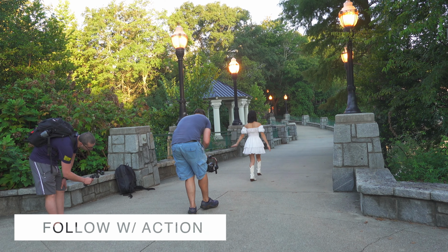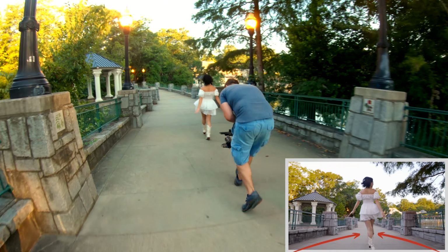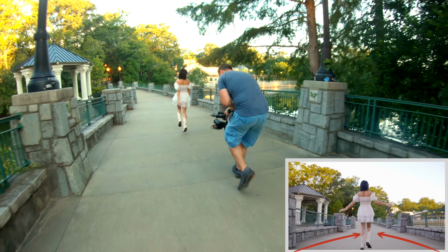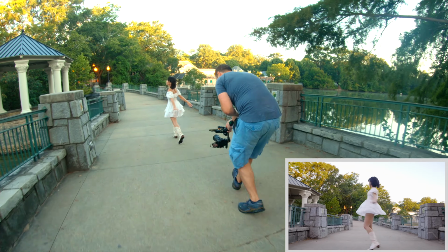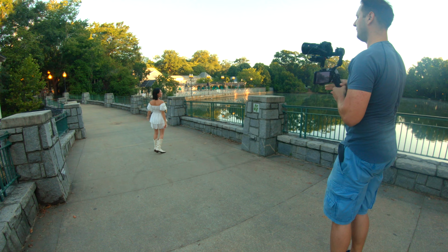This is another following shot, but with action. It's a great opportunity due to the leading lines of the pathway. Any movement you add into the shot will make it more captivating. Here our subject is skipping and twirling around, which will contribute to the happy mood we want for the video.